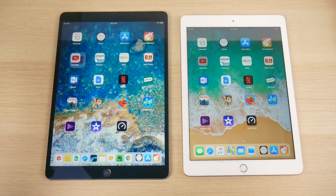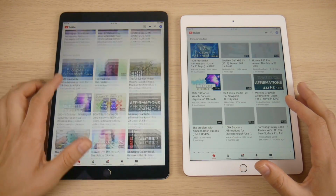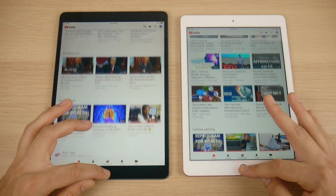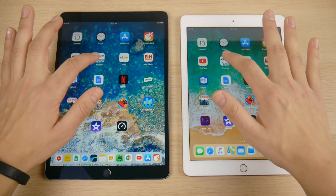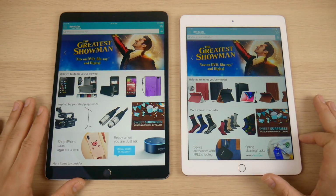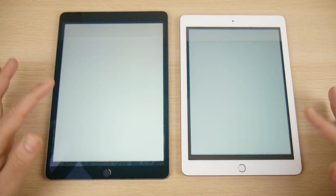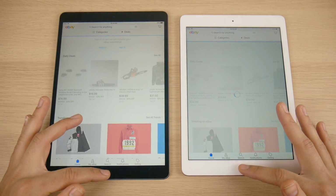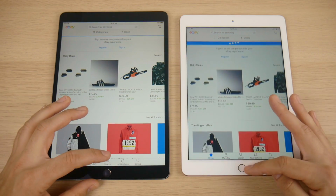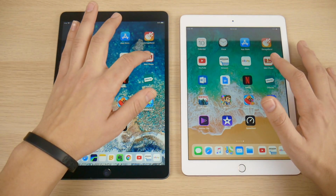Let's go into YouTube and see which one can open this third-party app first now. And you can see that is the left. So here comes the iPad Pro with 1 win. But if you see it so far, this is pretty slight. Let's go into Amazon. And you can see Amazon does open first. Wow, that was close. Let's go into eBay. And you can see eBay is opened. Wow, I think that was exactly at the same time. You probably have to slow this video down just to see if there's any differences, and they're so minute.